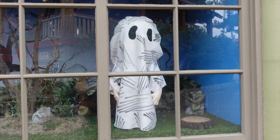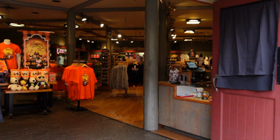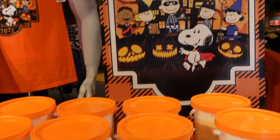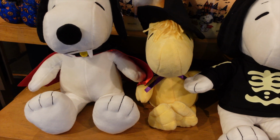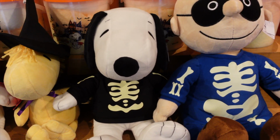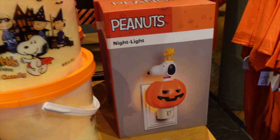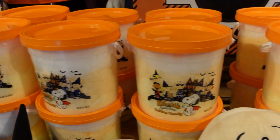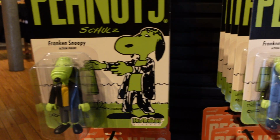The outside windows here at the Camp Snoopy store are decorated, but we're gonna go inside and see if they have anything new here inside. They did receive these new plushes. Look, we got Snoopy as a vampire, Woodstock, and Charlie Brown. And they also got in this nightlight as well. I did show you some of these items in my last video, but here is just a little overview of what they currently have.